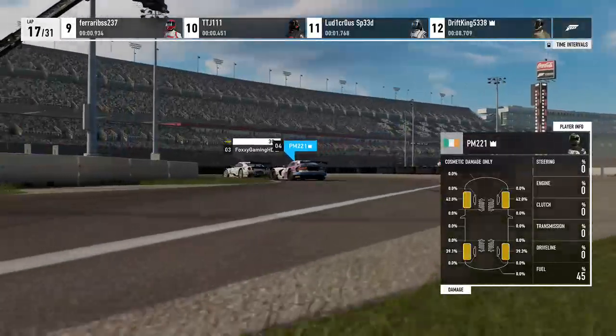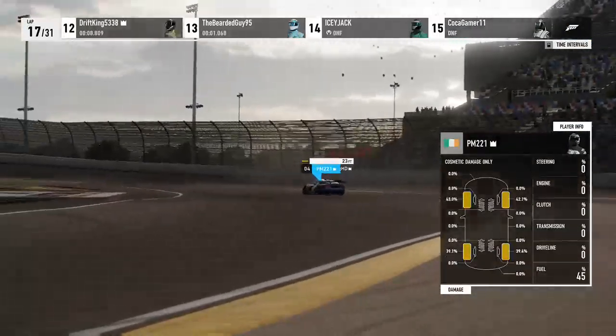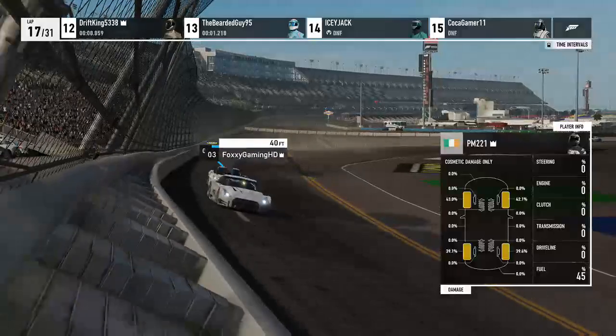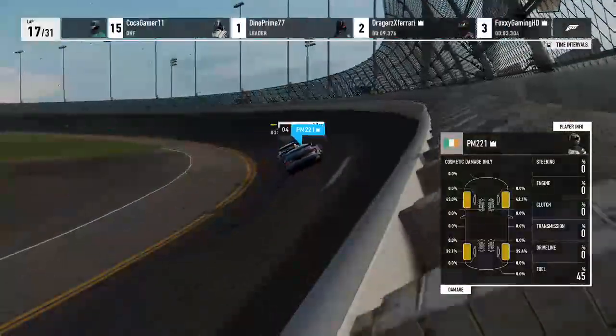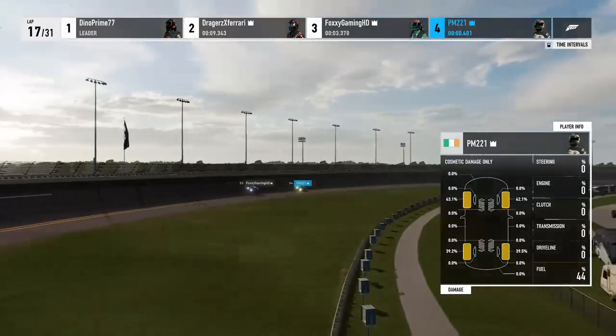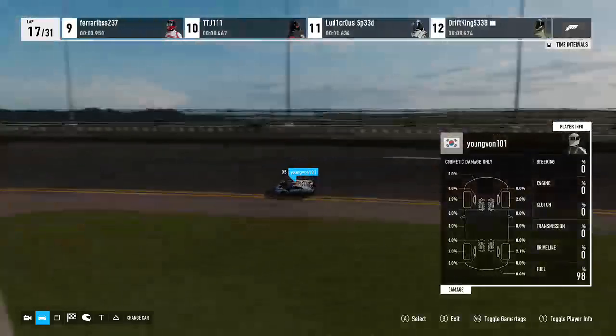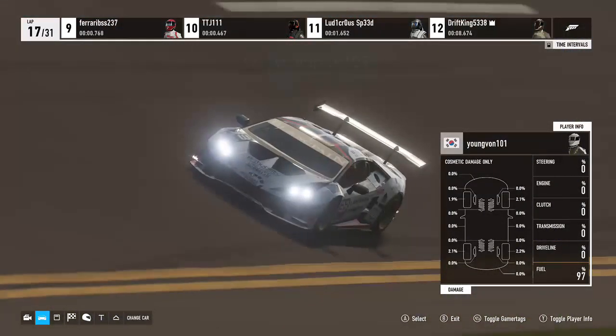But Foxy, despite ending up on the losing side of the pit road battle. Oh, and Foxy gets a little sideways in that Nismo. And PM follows him right along in that Viper. It's so fun watching these drivers fight these cars. So now PM's going to fall to fourth. He has yet to make his stop. Then you have fifth place. That's Yunvan. He has made his stop. He's in fifth, so he's ahead of Excelsoro, which is the interesting part.